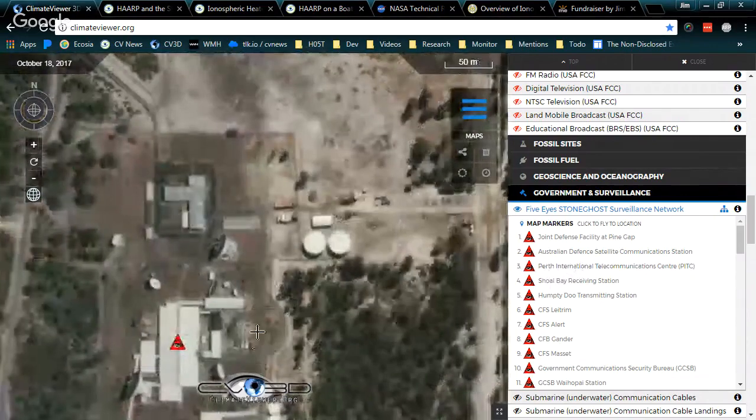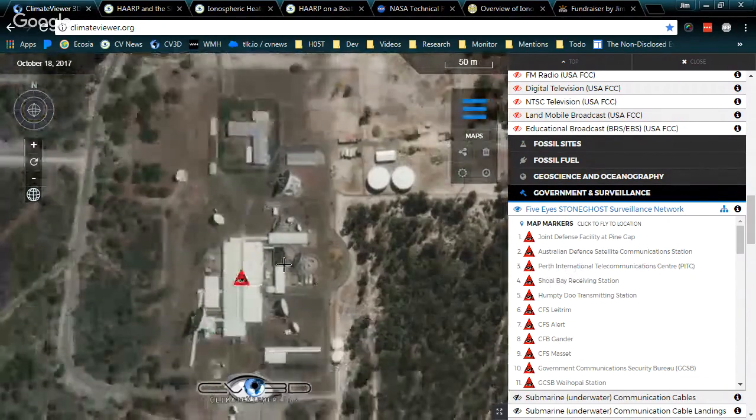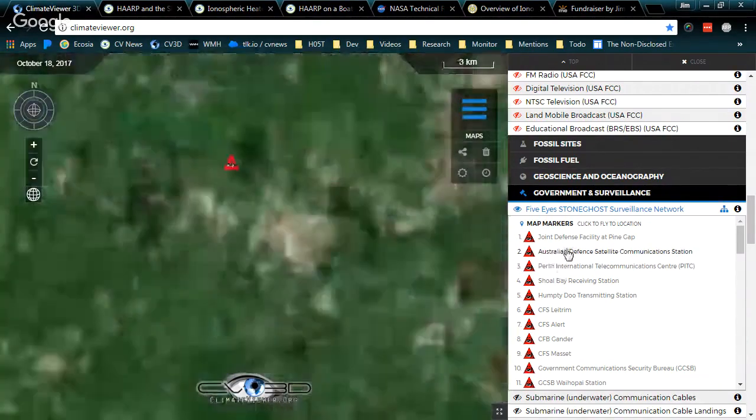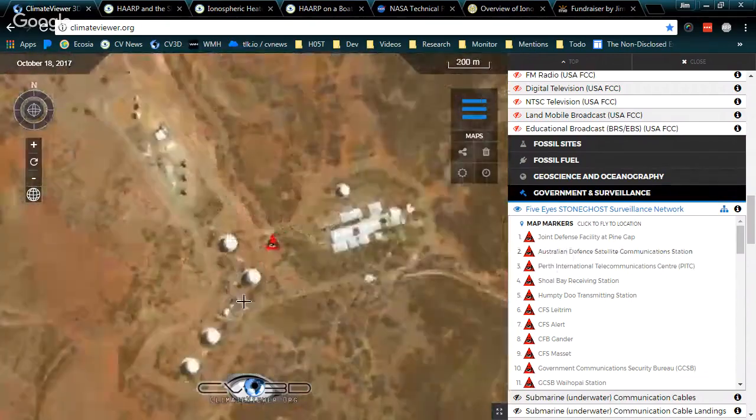That is not a HAARP. That is a listening station as well. And you see that they have the satellite dishes also for listening and transmission. So not an ionospheric heater, but definitely has space-based transmission capabilities and listening. And then over here is the Australian Defense Satellite Communication Station. And it looks like that.